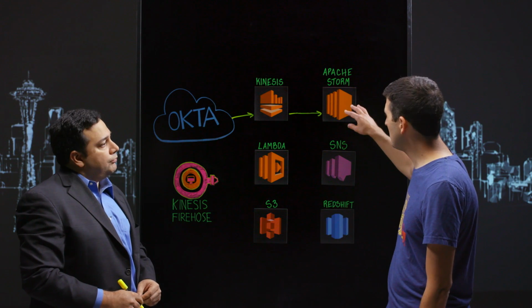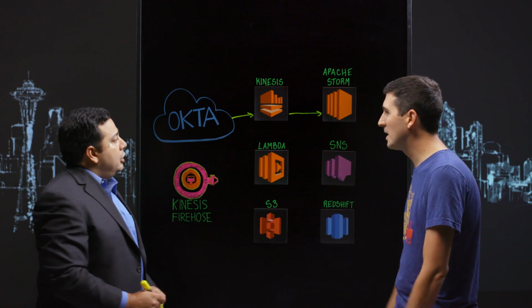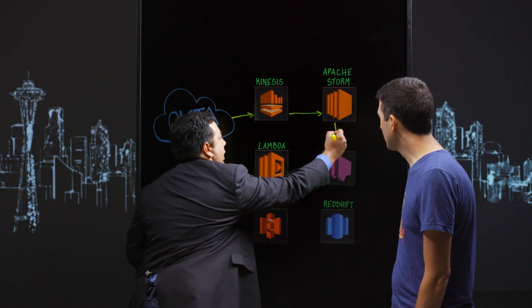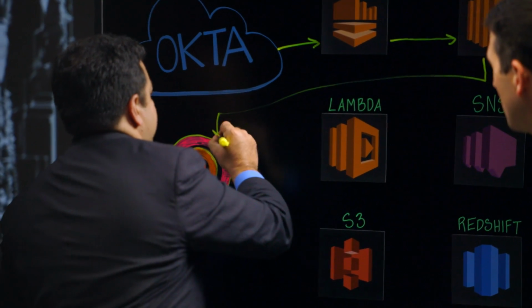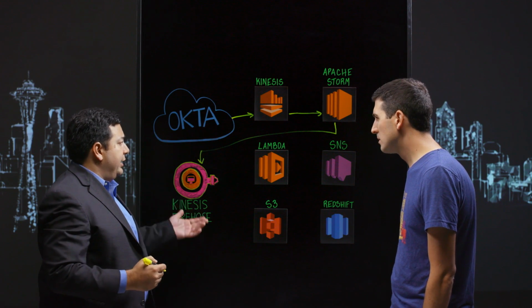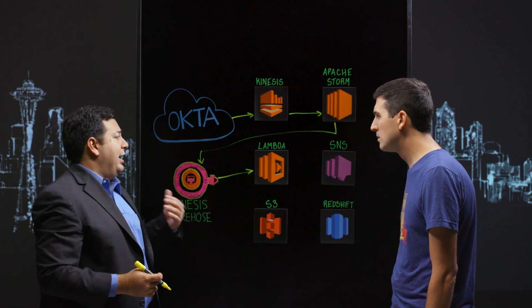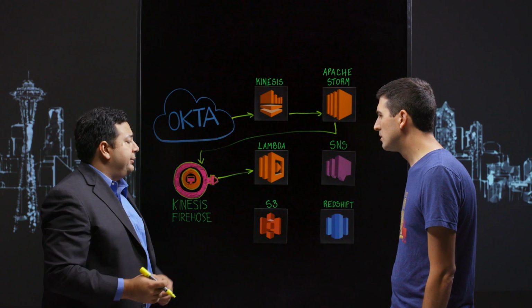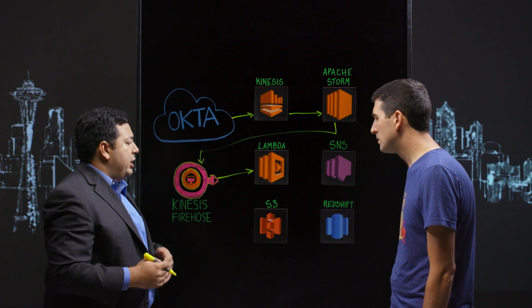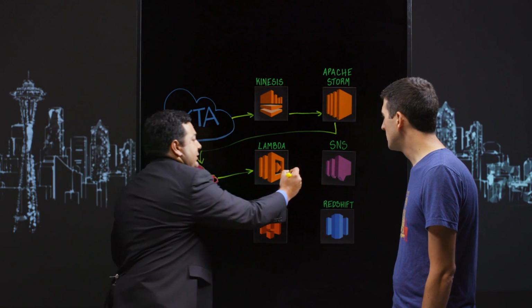That's interesting. So from Apache Storm, that's good for some types of analysis, but then what happens to the data after that? Sure. So from there, we transfer the data out to Kinesis Firehose. And here we use it as an aggregating service. So we send the data out to Lambda. Here we, again, strip some data out and add some metadata for additional processing. We have functions here where if there are issues with the data, such as missing fields, we alert. So we use SNS for that.